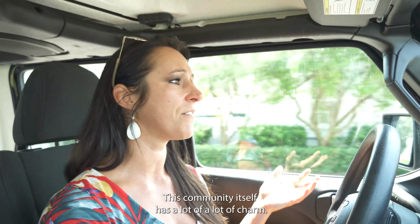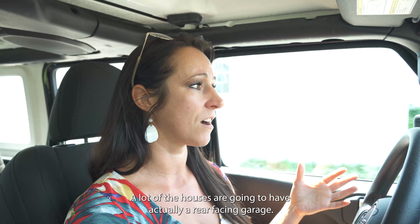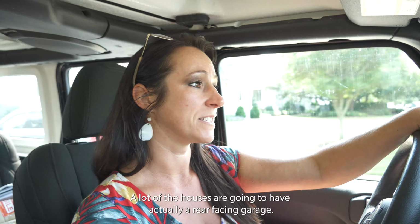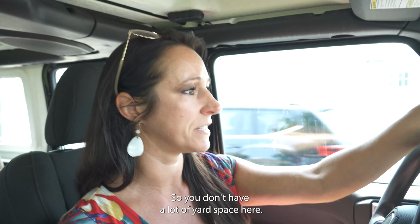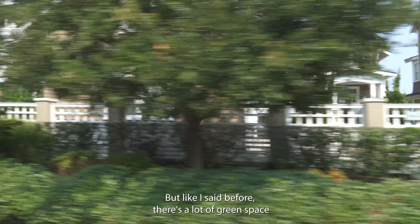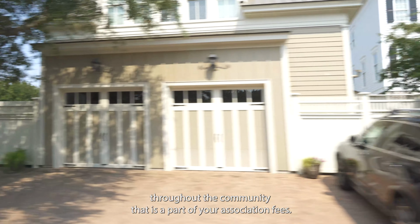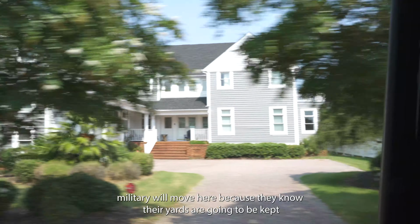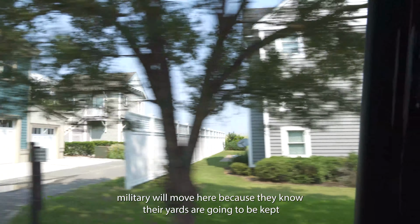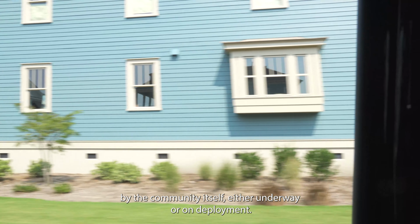This community itself has a lot of charm. A lot of the houses are going to have actually a rear facing garage, so it has almost like a little alleyway in the back. So you don't have a lot of yard space here, but like I said before, there's a lot of green space throughout the community that is a part of your association fee, so you don't have to touch it, you don't have to worry about it. Like I said, a lot of military will move here because they know their yards are going to be upkept by the community itself while they're underway or on deployment.